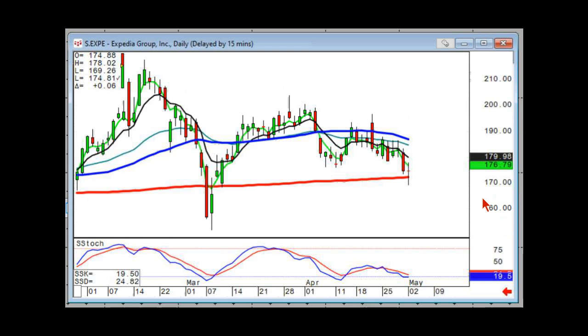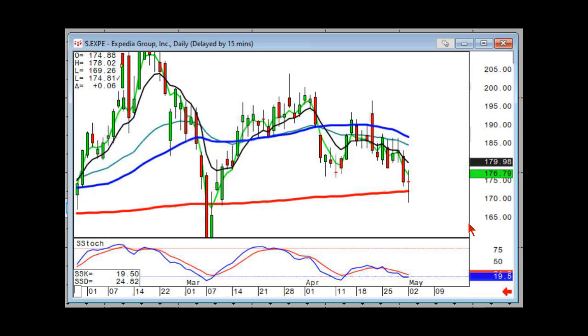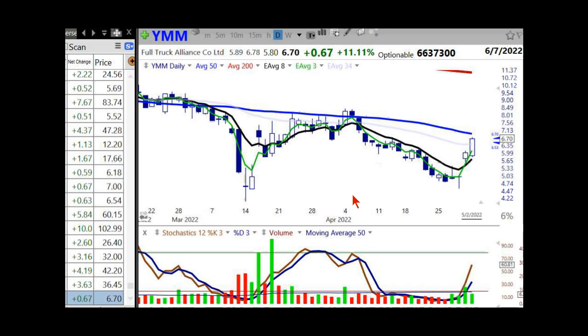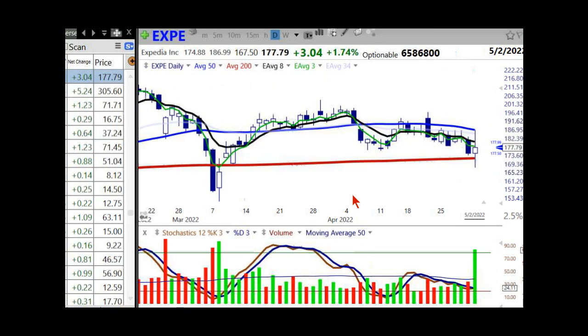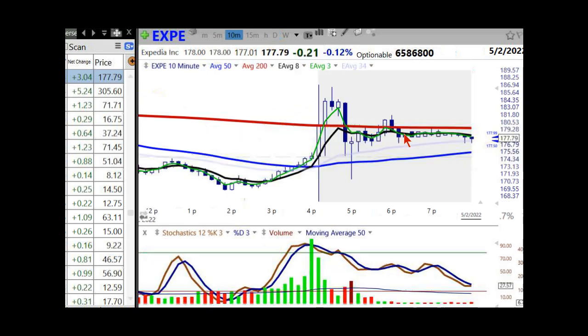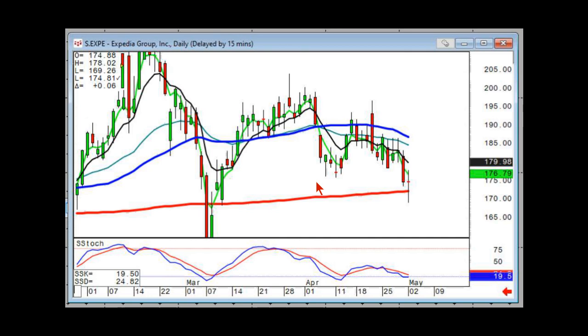EXPE. Doji rule. Oh, up after hours on earnings. Okay, let's see. What was that on? EXPE. It's not up big. Yeah, that's what it's done after hours. So I wouldn't consider that anything real extravagant. So you still want to use the doji rule on this one.